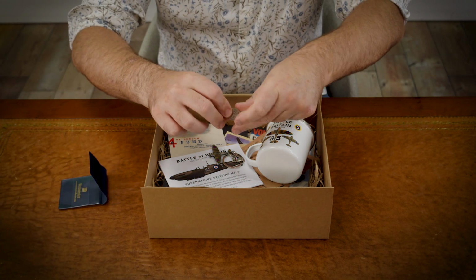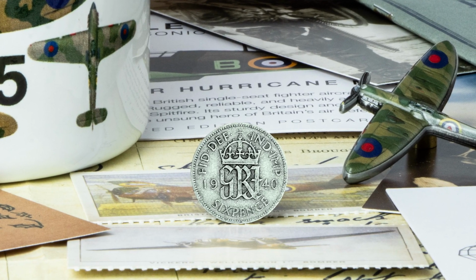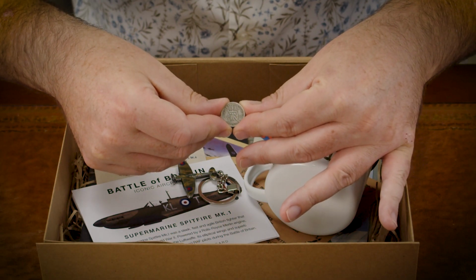Okay, so first up we have an authentic 1940 coin, a real keepsake from the year of the battle. Now, just imagine where this might have been during the war, or the hands it may have passed through.